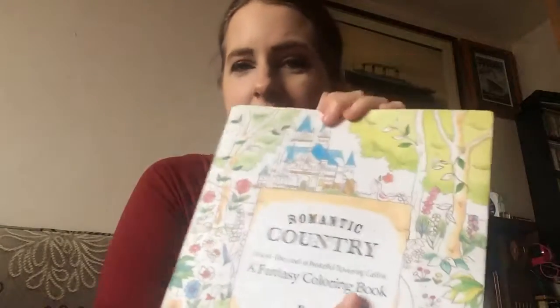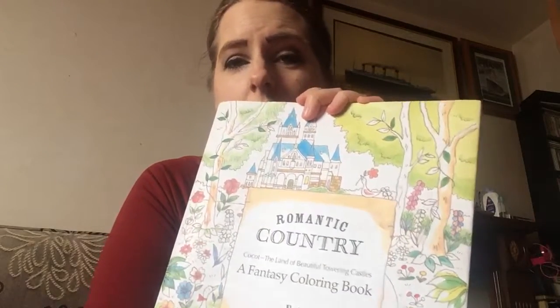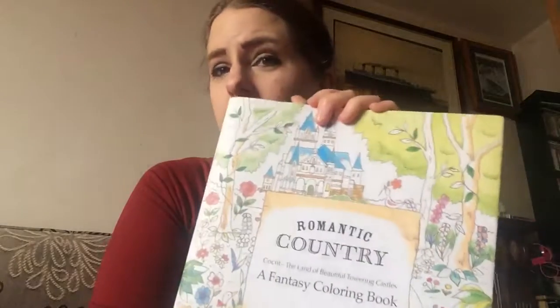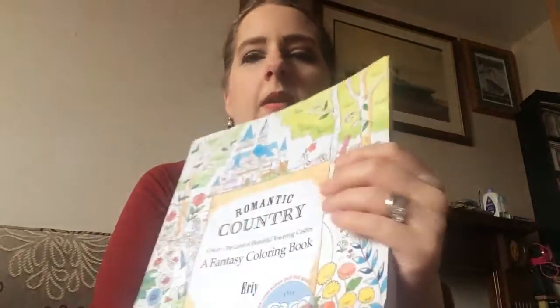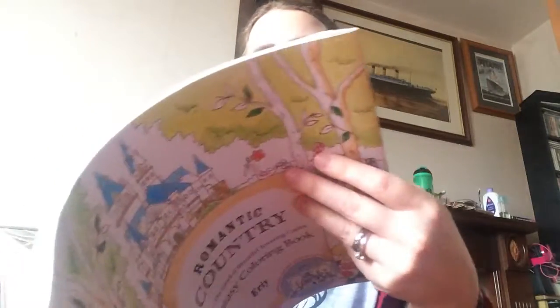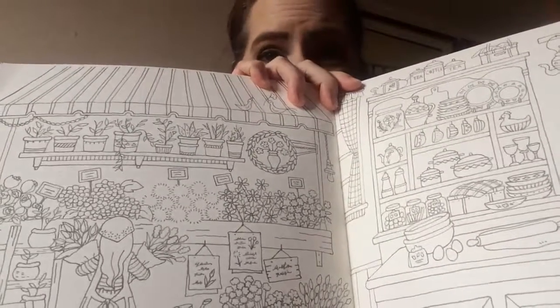This is another picture that I've been working on in this book. You may have seen me review this before, Romantic Countries. This is the first book. I have got this book and I've got the second one. I haven't got the third one, unfortunately, yet, but I absolutely love the pictures. Thank you, Randy. I'm not going to go wildly into showing you every picture in this book because I've shown you before, but look at these pictures, guys. Just look at those. Believe it or not, these pictures were drawn with a toothpick. Yes, they were drawn with a toothpick.